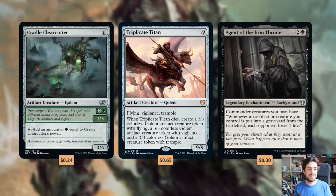And then we also have some golems in the deck. Not that many, because most of the golems kind of suck. But like Cradle Clearcutter, for example, when we're growing it with Ich-Tekik, it taps for more and more mana. And then Triplicate Titan, I just love this as a big old stupid finisher. Flying Vigilance Trample, it just gets huge. Well, more huge. I love to grow with Ich-Tekik.